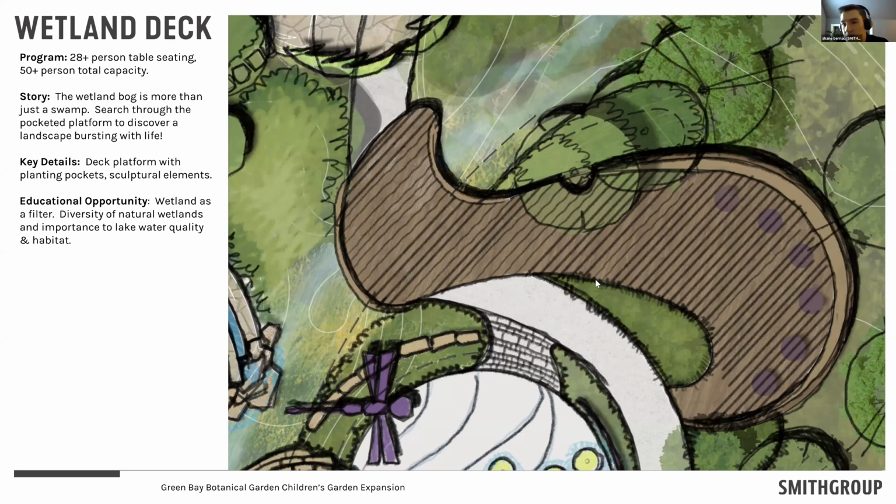The Wetland Deck would be the next deck in the sequence of experiences if you pass through the gateway into the garden expansion. So this is a space that could accommodate, again, like a larger classroom size group, and could have tables and chairs for picnicking or seating. Maybe it's lunchtime for a field trip, and it would be a decking material.